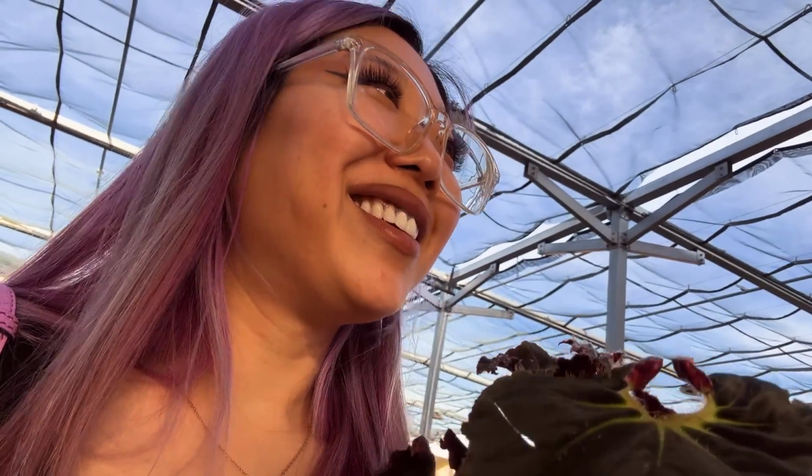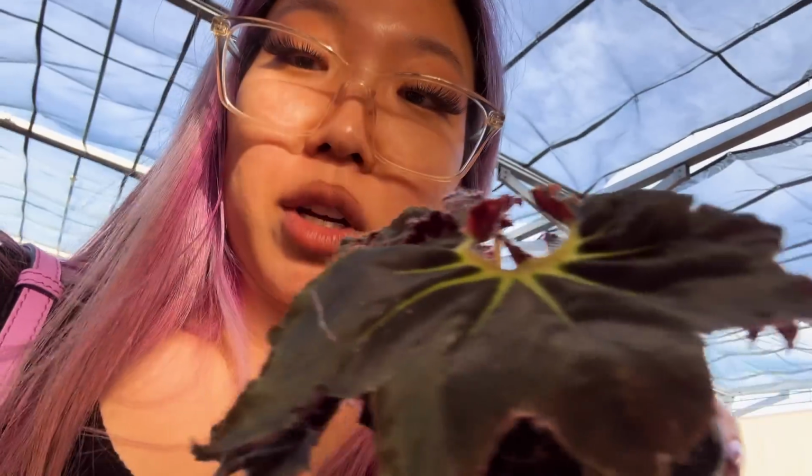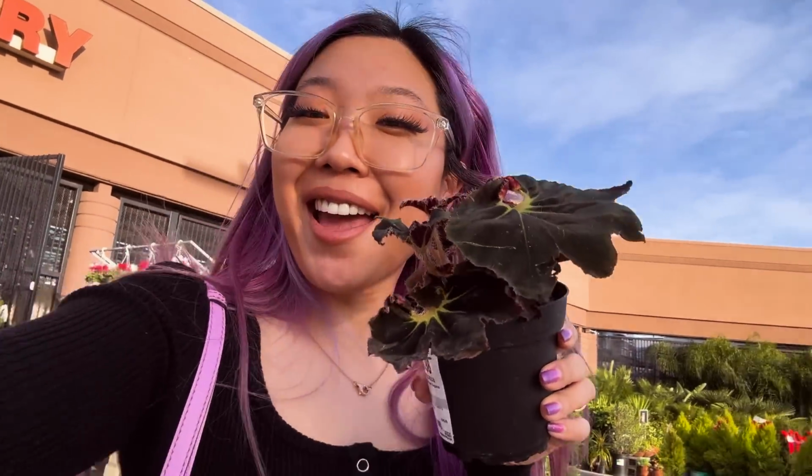Maybe I should do this talk in the car. Yeah, baby. Basically, I really, really liked that red one, but I don't really like red that much. It doesn't match any of my things. So if anyone can recommend me like an amazing purple begonia, I would love to know. Yay! I'm so excited to be beginning my begonia journey. I'm gonna take it slow because I know there's a lot of varieties out there, but I felt this attraction to begonias for the first time ever.